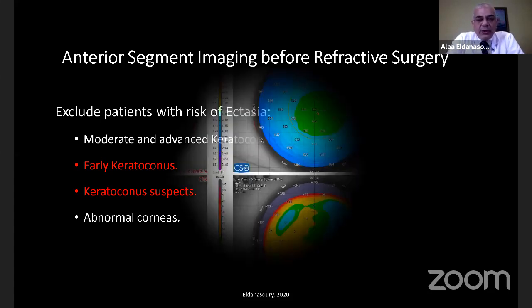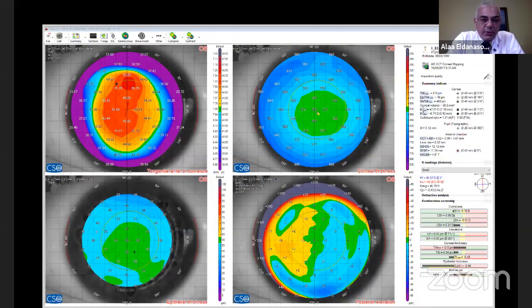Now, when we look at the cornea of a patient before refractive surgery, someone who is seeking refractive surgery, there are four things that I always look at. I'm not saying which is more important, but the four components of the examination are very important: the anterior surface of the cornea, the posterior surface of the cornea, the corneal thickness, and the epithelial thickness. And having these four components together in one map and measured with one device is definitely a big advantage.